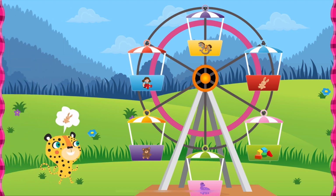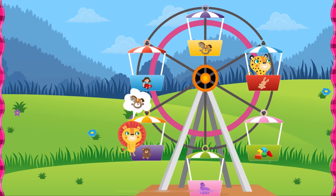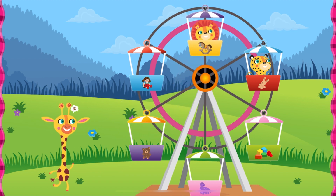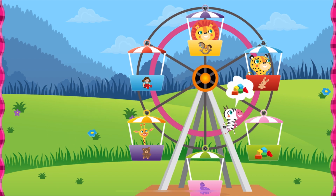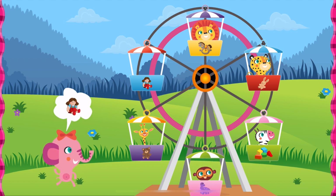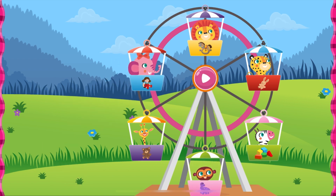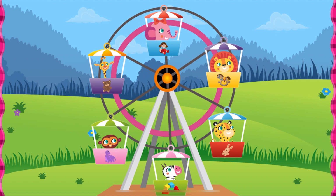The animals want to ride on the Ferris wheel, but they're very picky with where they want to be seated. Place all the pictures on the correct cabins. Bunny. Rocking horse. Teddy bear. Blocks. Dino. Doll. Good work! You've seated all the animals exactly where they want to be.